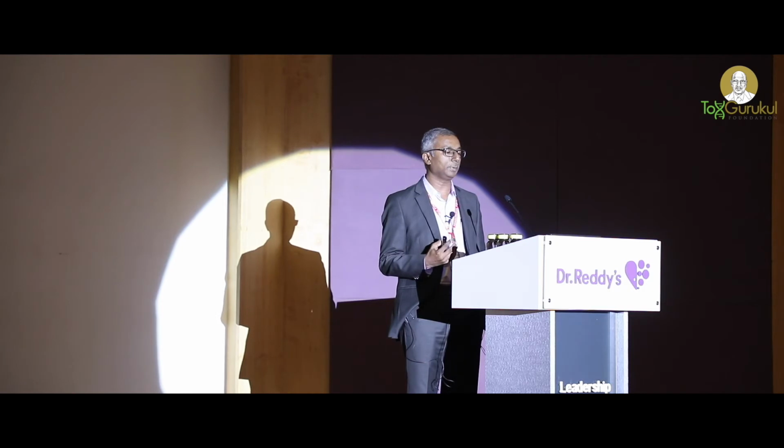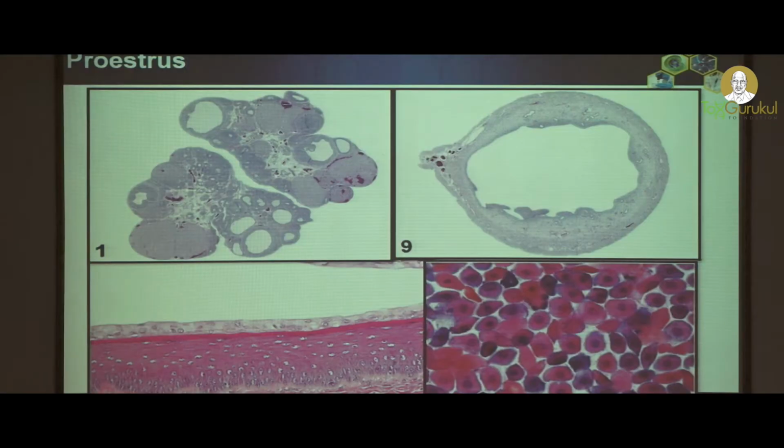mostly nucleated epithelial cells. They become progressively acidophilic, and some cornified epithelial cells are also seen here.